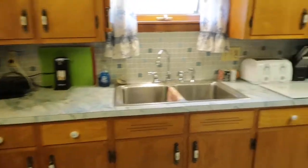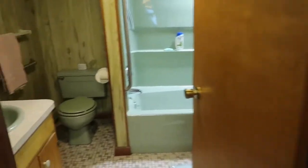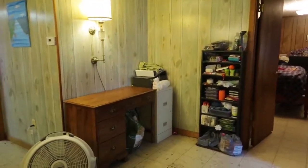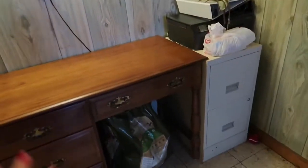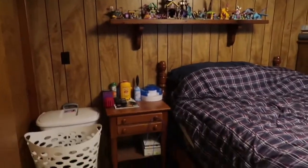This particular property has an in-law suite. Here's the bathroom. We're downstairs. That's the bathroom. Kitchen. Cute window. And this would be like the living space. And through there is storage and laundry area. And you can do like a little desk area here like they did. And then there's the entrance to the basement. And then there's a bedroom down here. Paneling's gross, but decent space.